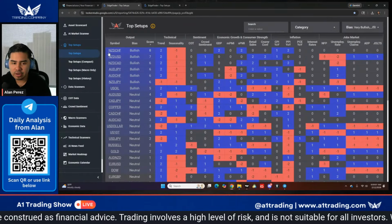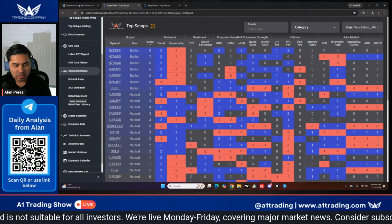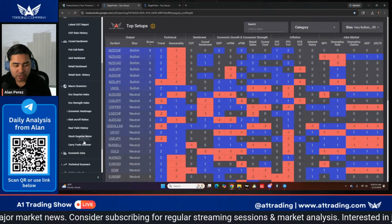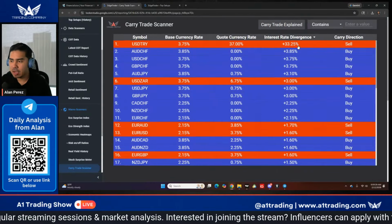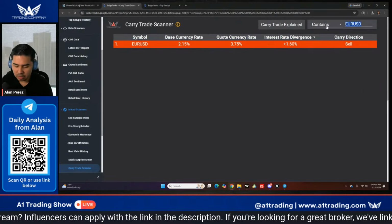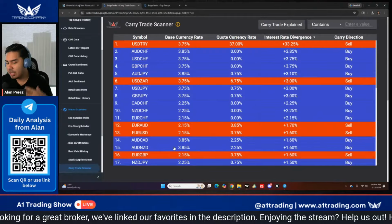So if you're a currency trader, you have the top setups page, of course. You have the COT data, so you can see what institutions are buying and selling. You've got your crowd data, so your retail sentiment history, all that good stuff. And you have other things that are super important to currencies, like real yields and the carry trade scanner. One of the things I do in my trading is try to pick trades that give me positive swap. For example, this euro US dollar position was intentional in the sense that I'm getting a positive swap to sell the euro US dollar. USD CAD as well, I'm getting a positive swap to buy the dollar CAD. So I try to position and filter my trades to where I'm getting positive swap.